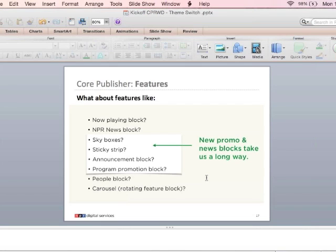Skyboxes, sticky strips, announcement blocks, and your program promo block. We have created a new promotional block and new news blocks that will take us a much farther way than those old skyboxes, sticky strips, announcement blocks, and program promotional blocks did. So what we have done is we heard back from a lot of stations. We did a great deal of usability testing, and we found out what people were using those skyboxes, sticky strips, and announcement blocks for. And what we did was create something that we feel gives you more flexibility, gives you more ability to do those things that you were doing in those places, and do it in a more graceful way. So we'll talk about the new promotional blocks and how to use them in detail in our training. But it's something that we have not included in the responsive theme. These blocks will not be included, but we do have replacement blocks for them.